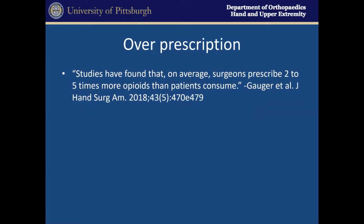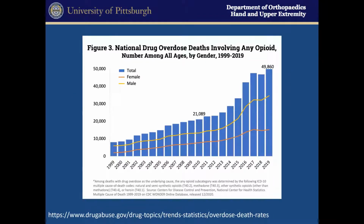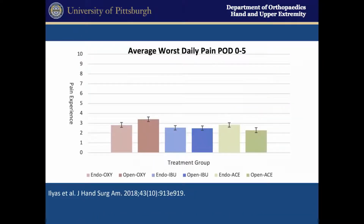Now let's go over what we know about pain management using opioids versus non-opioids for carpal tunnel release surgery. And the reason why we want to talk about this is that in general, surgeons prescribe 2 to 5 times more opioids than patients consume. And over the last 20 years, there has been a steady increase in the number of overdose-related deaths involving opioids. And we, of course, want to minimize the risk for opioid-related deaths. With that in mind, let's look at how well opioids versus non-opioids improve pain after carpal tunnel release surgery.